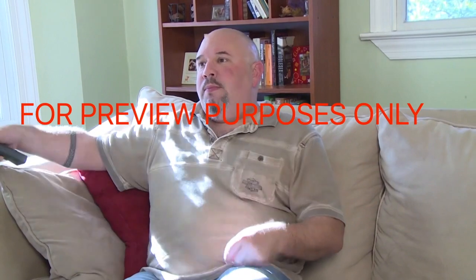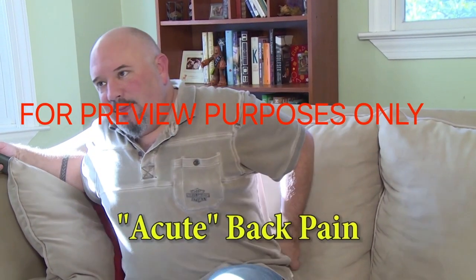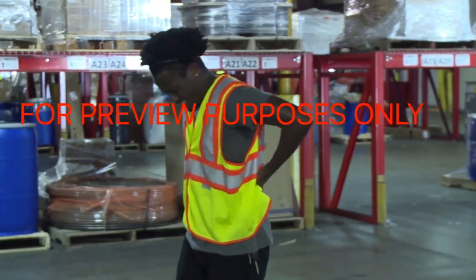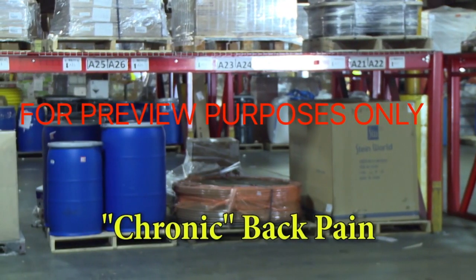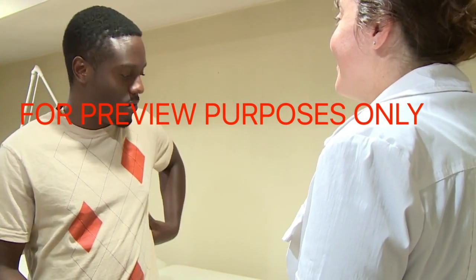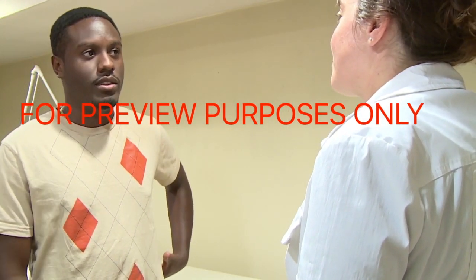Back pain that lasts less than 3 months is called acute pain. When the pain persists or frequently reoccurs, it is called chronic back pain. This type of pain can indicate there may be something more serious the matter with your spine.